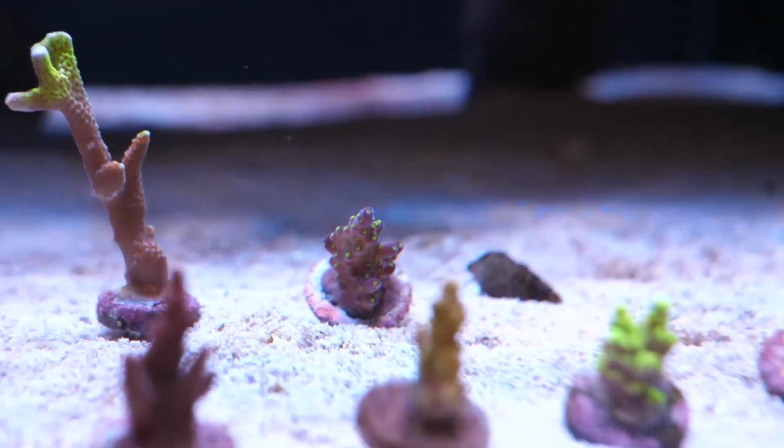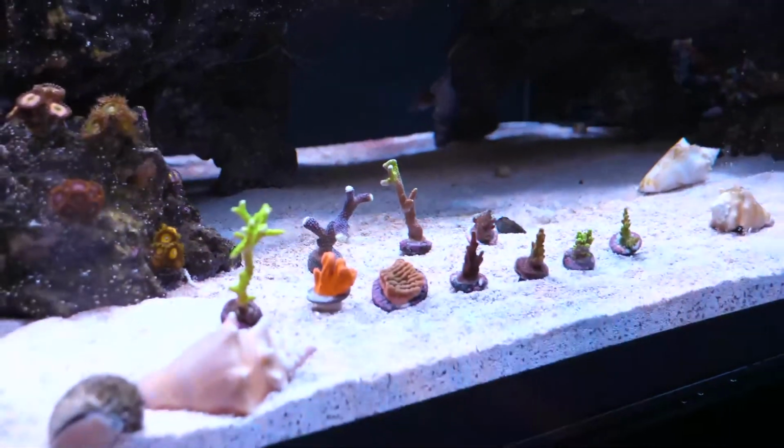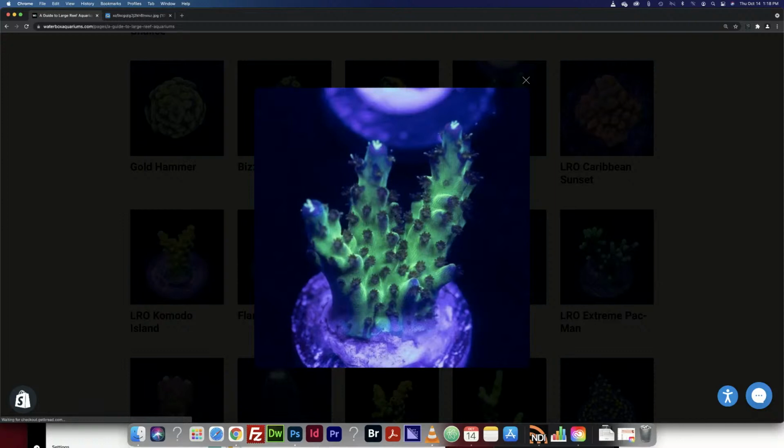This next one's called a rainbow. I think she just had it as a JKR rainbow. I'd have to look up what the JKR is. Rainbows are always nice. You know you're gonna have a lot of color in those.